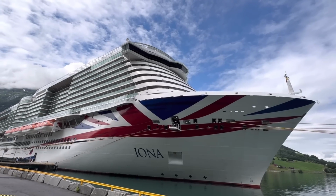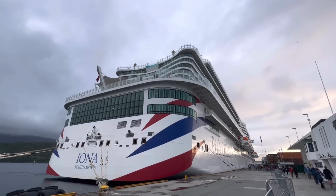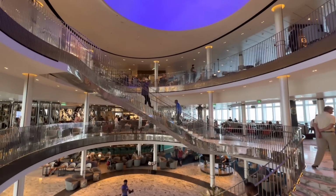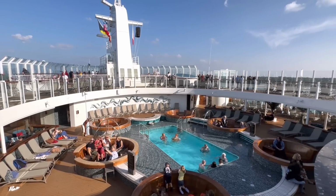The ship that I will be sailing on for this adventure would be the P&O Iona, owned by British cruise line P&O Cruises. The ship was built in the year 2020, however didn't take its first sailing until mid-2021. It holds 5,200 passengers, has 16 decks, and costs $950 million to build.